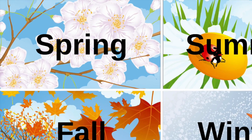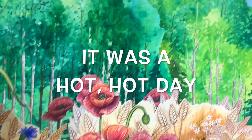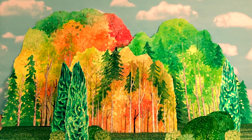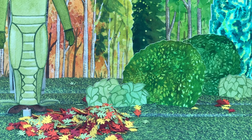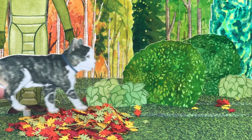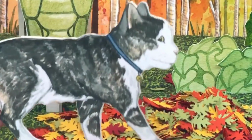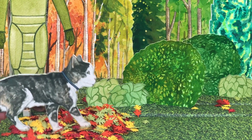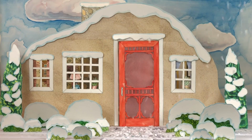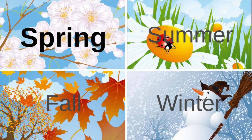That's right, spring. In the beginning, we showed summer with the flowers and the sunshine. Then we showed fall with the fall leaves. In our fall scene, Walter kept jumping in the leaves, looking for bugs. And lastly, we showed winter with all of the snow. So the only season we did not show was spring.